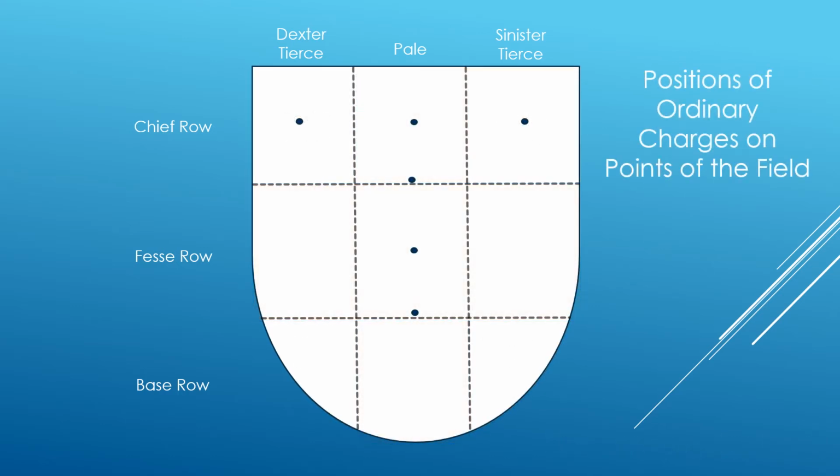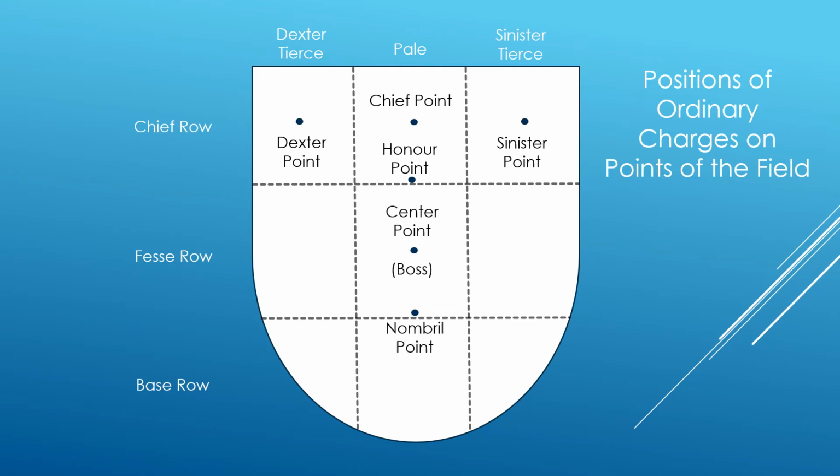The position of ordinary charges appears on the points of the field. In the centre of the chief is the chief point, and to the left is the dexter point, and to the right is the sinister point. At the bottom of the chief row is a point described as the honour point. In the fess row appears the centre point, which is usually referred to as the boss, and at the bottom of the fess row, in the middle, is the nombril point, literally the belly button. And then in the base row appears the base point.